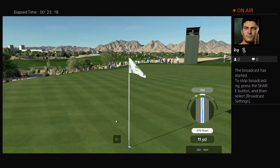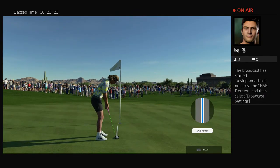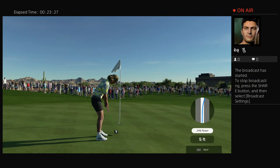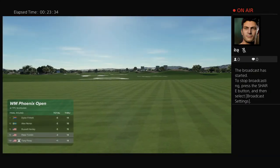Oh, wouldn't that have been nice? Looks like a pretty straightforward 5-footer to me. That's half a chance of being holed, this one. Oh, that's a clutch par. Currently at 3-under for the day.